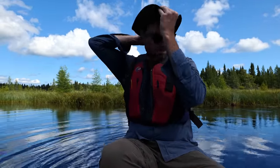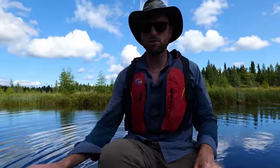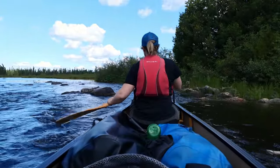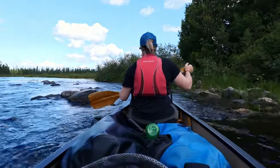Pretty hot, but beautiful paddling. The whole way here has been gorgeous. Tons of wetlands. And we're now starting out on the Powhatan River.